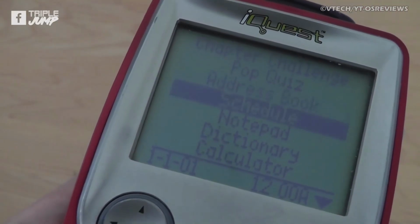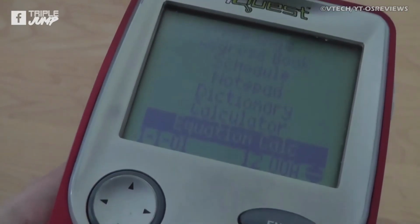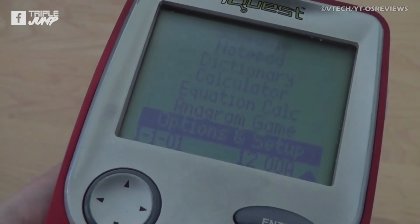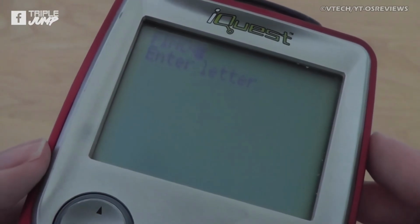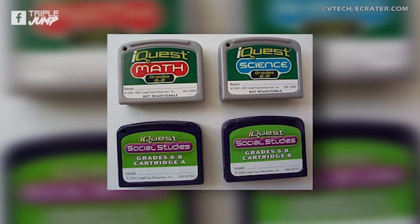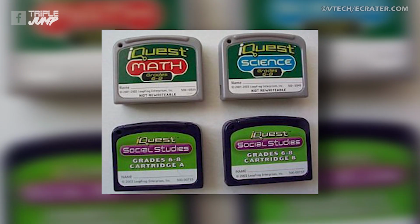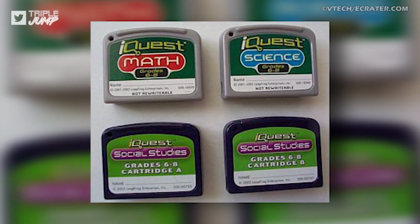Of course, the iQuest was not designed to compete with games consoles. It's a portable study aid and only ends up on this list through technicality. At the same time, though, it's entirely text-based and doesn't do much other than roll through sets of study questions. Different subjects were available on cartridges, which seems like a big step backward in an era during which study aids would have been available online for no charge.